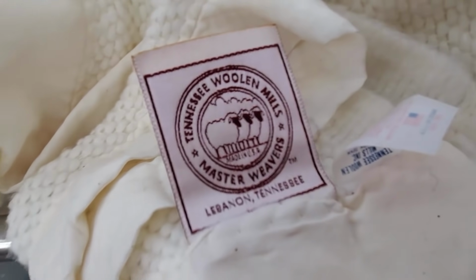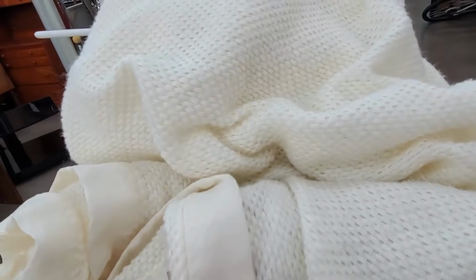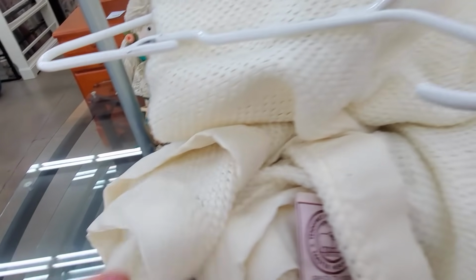I was so excited to find this blanket. It is the waffle pattern with the satiny little edge. Those were my clues. I read about this, that this was a $70 blanket.